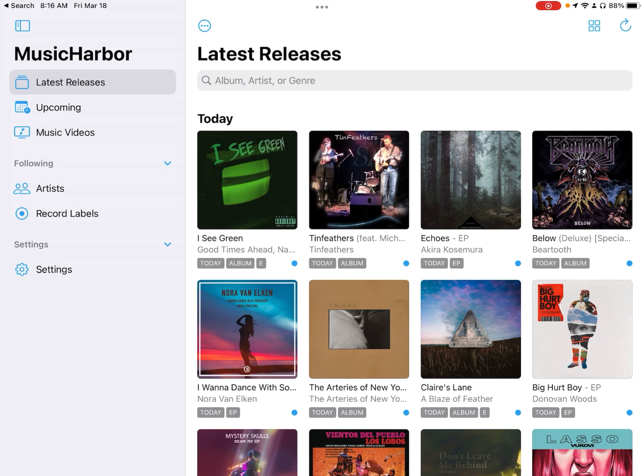To kick things off, I actually use a companion app that I recommend to anyone who will listen. It's called Music Harbor. That's what I've got pulled up right here. What this app does is it scans your entire music library and then will track any releases that come out each week from your artists. Now, if you throw them a couple bucks, you can have it filtered down. So I have it filtered to just show EPs and full-length albums instead of singles.